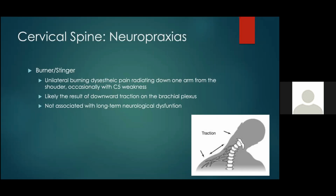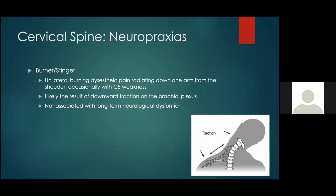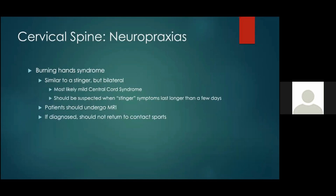So if you think about someone tackling, right, they're going to tackle with the shoulder, and it's probably going to flex their head to one side. Sometimes it can occur with C5 weakness, but it's usually described as kind of just a burning numbness of the whole arm. And so you could see, like with my father, for instance, why having a neck roll there could actually help prevent that. It's a benign injury when it occurs, and it's not associated with any long-term neurological dysfunction. But if the symptoms last longer than a couple of hours, then that raises the concern that there's something more problematic going on.